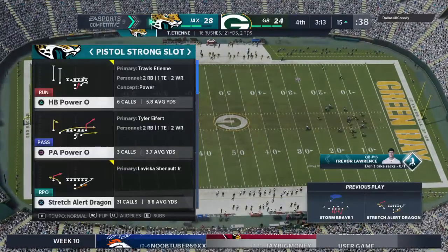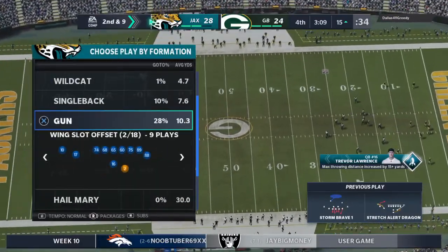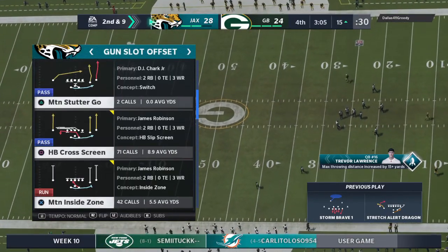Zadarius Smith able to get him down. Able to stay in bounds, so the clock keeps rolling. And this defense right now backed up in the red zone. Another touchdown, it's over. They've got to stand tall quickly. Been in this spot before.